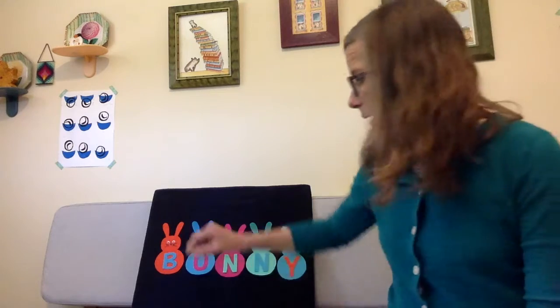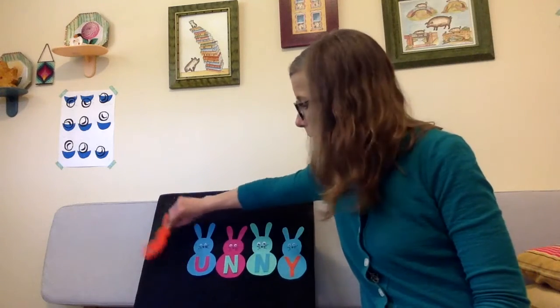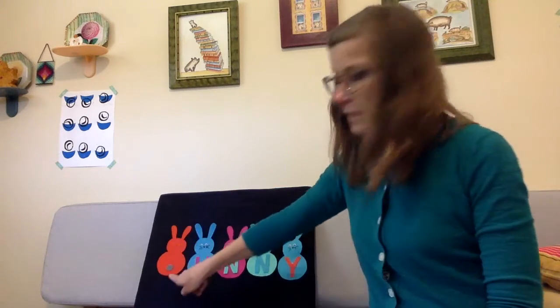Oh. Now we're going to flip a bunny over. There's this little bunny tail. See that? So instead of saying that B, we're going to clap, okay? I know a pet that's soft and cute, and bunny is its name. Oh. U-N-N-Y. U-N-N-Y. U-N-N-Y. And bunny is its name.